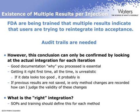Many times I've heard people in the laboratory say, I must only process this once, otherwise I'm going to be in trouble. And that leads them to work in ways that probably are not transparent. So if I do process data 3 times or I inject it 3 times, all of that evidence, all that data should be available for review. What is the right integration should be defined through SOPs and training, and for every method that may be different.